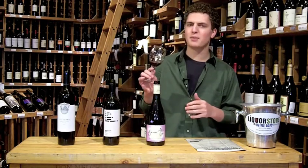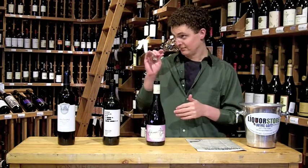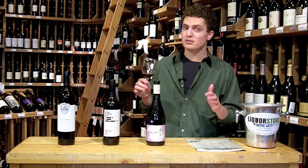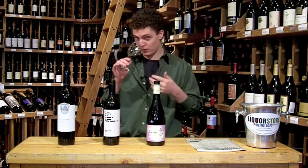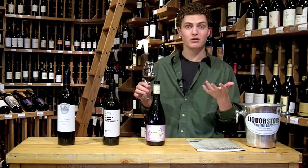Definitely getting some peppery spice on the nose. I'd say more white pepper than anything else on the nose. And I'd say a little bit of a floral characteristic with some of that eucalyptus. So I'm getting that eucalyptus tinge in the back of my throat when I'm smelling, but I'm still getting maybe some lavender here, you know?